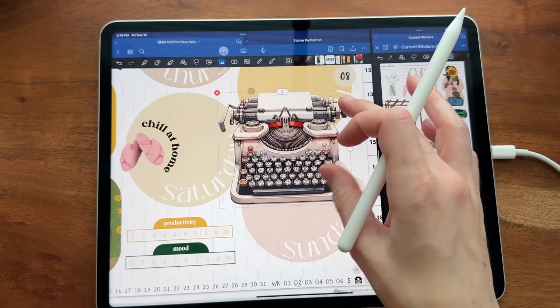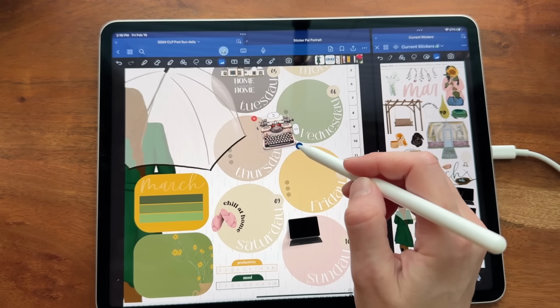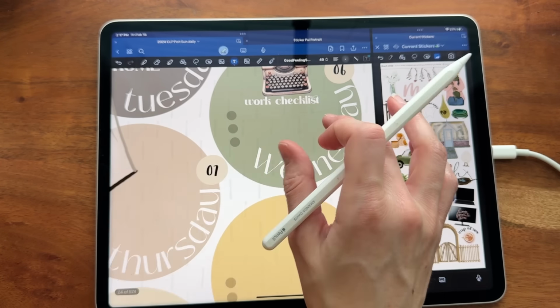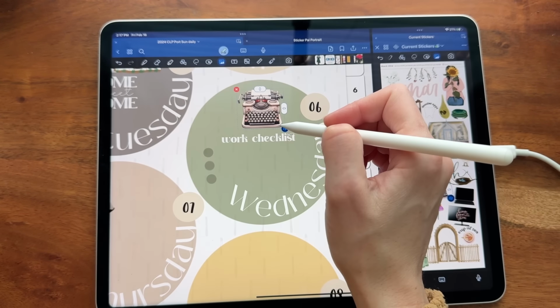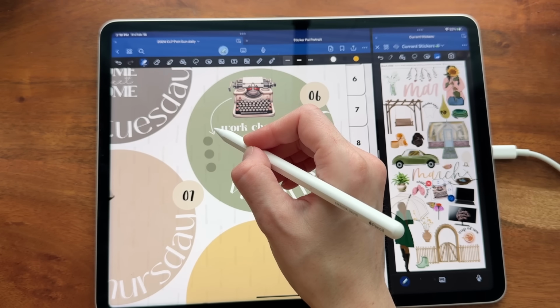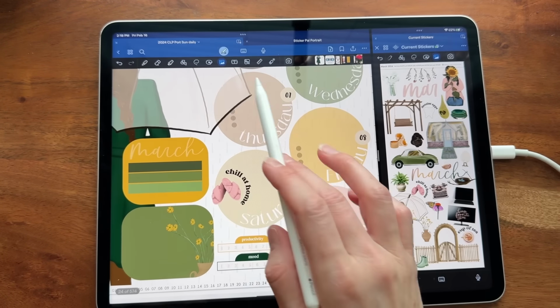It's one of my favorite fonts here at Breezy Organization. Here I've switched out my iPad to go on Sunday because I know I'm going to plan next week, and then I change out the typewriter for my work checklist, again using California Paradise for my text. Adding in a circle, not a circle, an arrow.